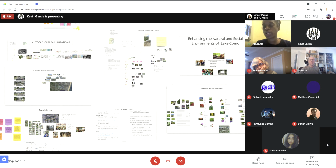Okay, Lake Como. So we're actually at the 5:33 mark, and technically we would go over to Lake Como's small room, which we can do in a minute. But does anybody have comments for Kevin about the mural board? Because then when we go over to the smaller room, we can focus on the PowerPoint and the presentation. Does anybody have any comments on what Kevin has done here?